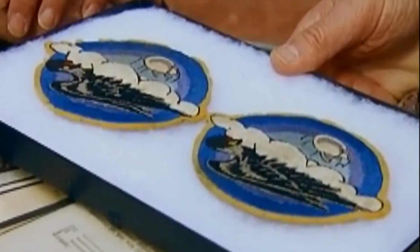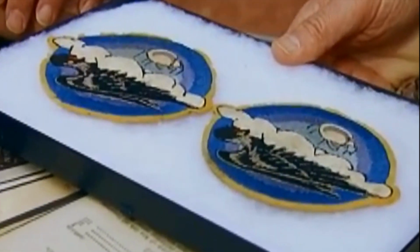These are not officially recognized by the Air Force as the insignia of the 320th Bomb Squad. Did your dad ever write about them at all? No, he never wrote about them, but I do know what they are. You know, it's a great story for me. I love World War II history.